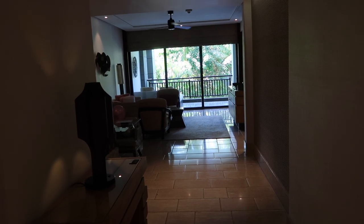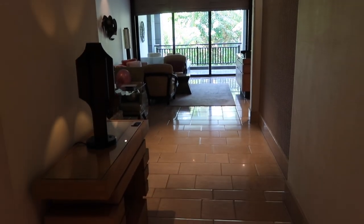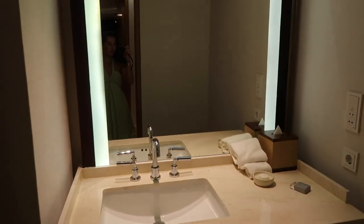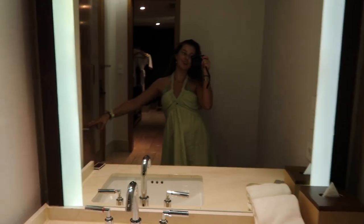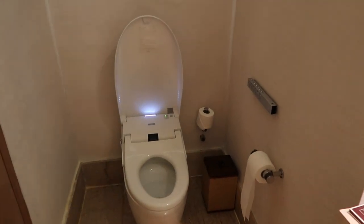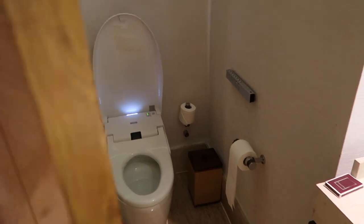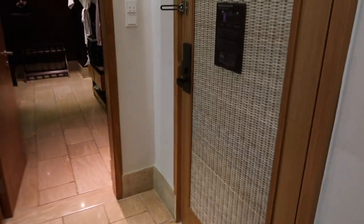Okay, I've got low battery, so if this dies, I'm gonna be fuming. So this is as you walk in. We've got the entranceway. To the left, we've got a toilet. This is just one of the toilets. So you come in, got this gorgeous mirror. Hello. And then the toilet is behind the door. It's actually automatic and you have like a bum spray thing on it. It's heated toilet seats and everything. Crazy.